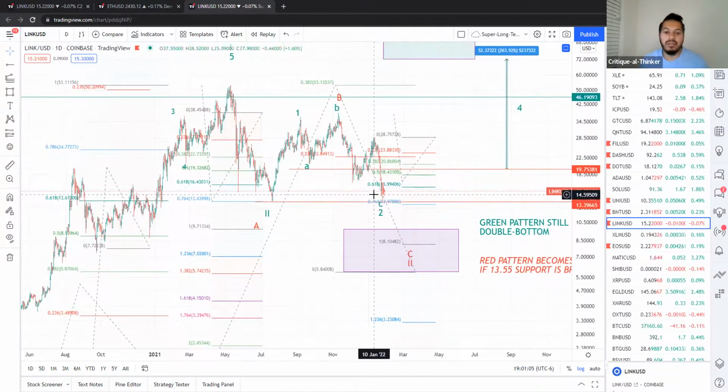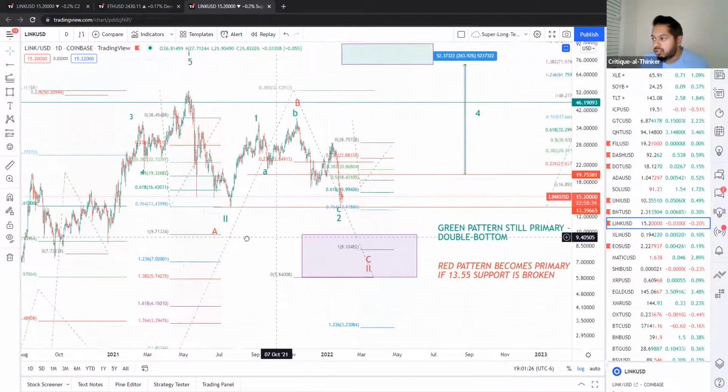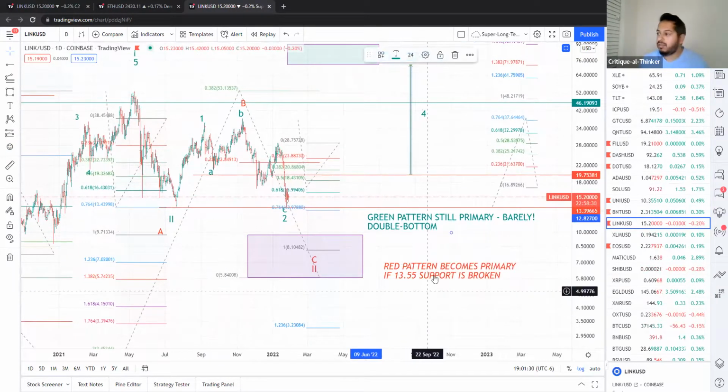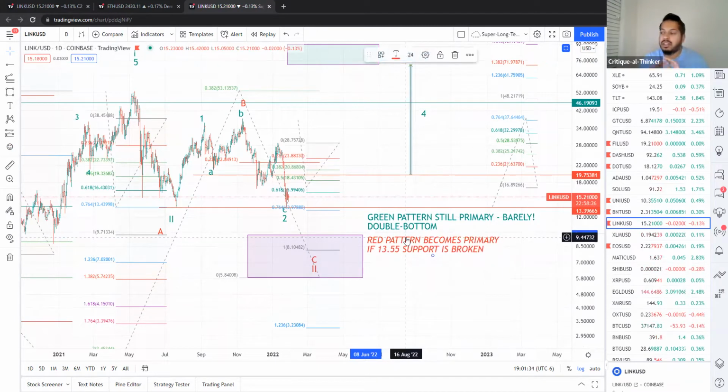So we have a bit of a double bottom situation. Double bottoms are tricky in Elliott Wave analysis because they're ambiguous. You're not sure if it's an A, B, C, or maybe a wave 2 and then a smaller degree 1, 2, or even maybe a third, fourth, and a fifth, if you're coming from the other direction. There's just a lot of ambiguity, so it's very unclear which one it is. So just because the green was primary before, it remains my primary by default. But if you had to ask me personally, I'm completely 50-50.